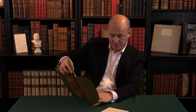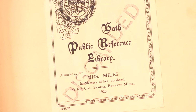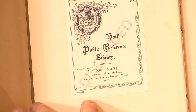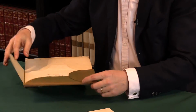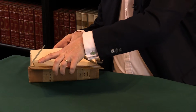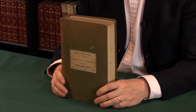And it sat in Bath Public Reference Library, and I venture to guess it wasn't consulted too often because it really is in excellent condition. And I think if it had been widely consulted, then we'd be looking at a lot more damage to the binding. Very handsome tribute to her husband, who'd been a diplomat and a keen student, a scholar of the history and politics of the region. So at this really interesting phase, this is a wonderful political memento of that.